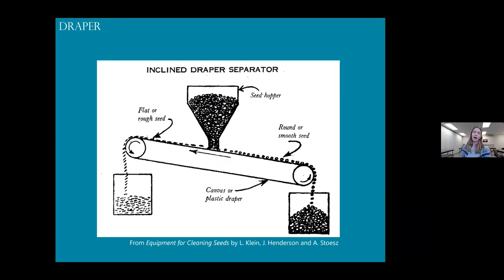An example of that first type of separation on a rough belt would be taking those little sticks out of beet seed: the seeds that are still attached to a piece of stem will travel up the belt and the seed will roll down. Or with a smoother belt, you could separate those little pieces of peduncle out of carrot seed, and the carrot seed itself will slide down the belt. So that's kind of the principle.